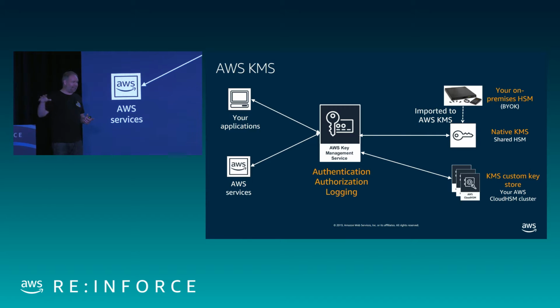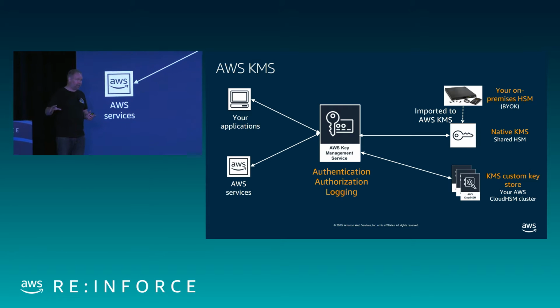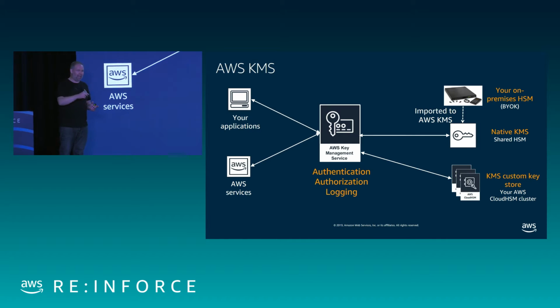You don't have access to the back-end HSMs. The service does. So on your behalf, when you're using KMS, there is a FIPS 140-2 Level 2 HSM fleet sitting behind that service. You get a really simple API that can generate data keys that can encrypt things and decrypt things for you. And every time any of that happens, you get a record in AWS CloudTrail. So it's a fully auditable service.